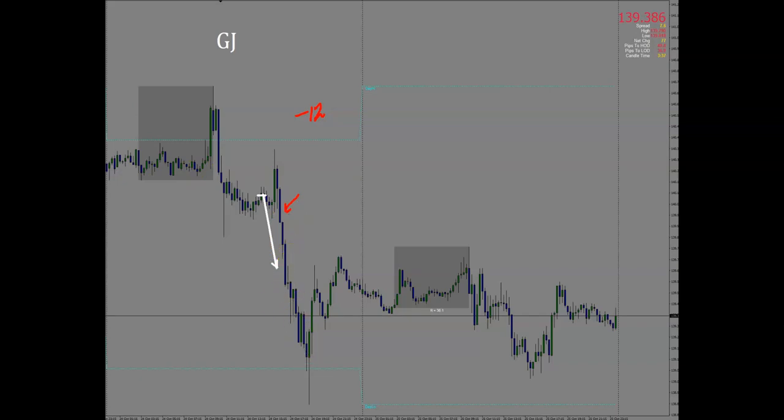This trade, from the point of re-entry, moved about, let's see, I got in at 140 even, so it moved about 113 pips, all right, from high to low. Now, I didn't get all 113, and there's a reason why, which I'll walk you through, but let's go ahead and take a look at the sequence and how this trade developed.